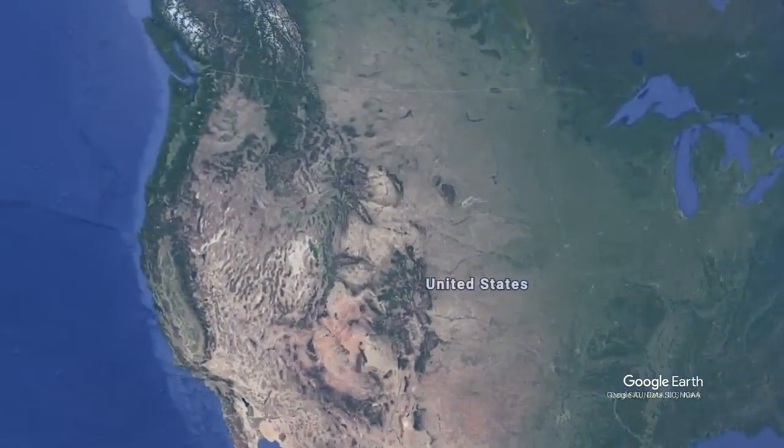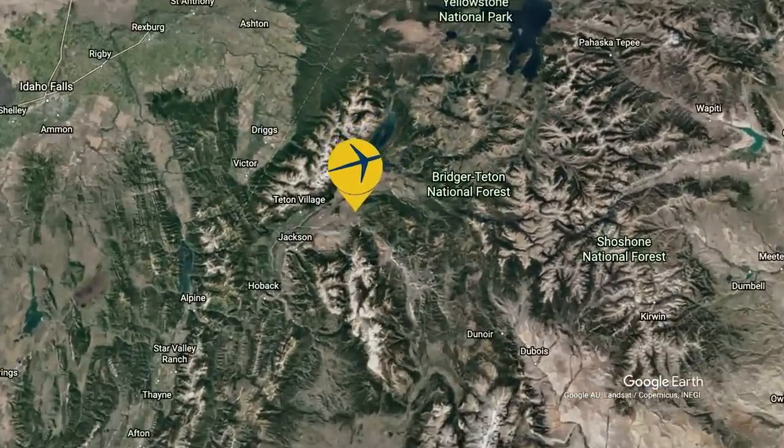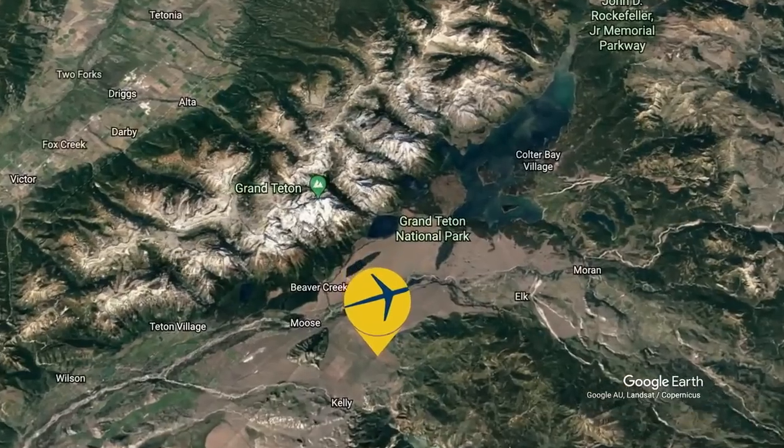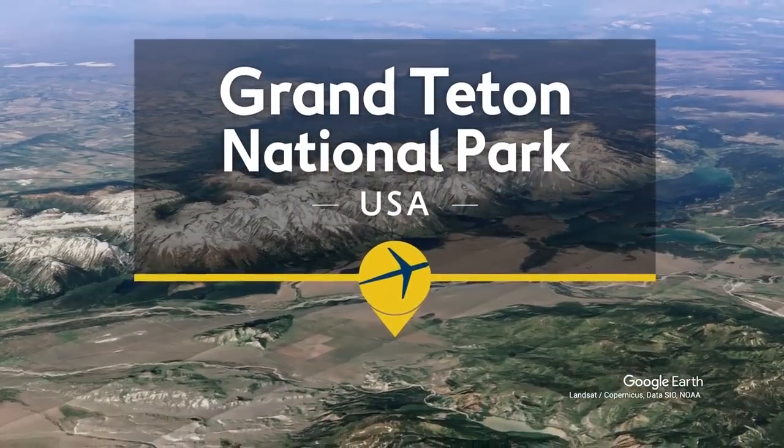Just a 20-minute drive from Jackson Hole is Grand Teton National Park, 310,000 acres of Wyoming wilderness that rises to some of the grandest peaks in the USA.